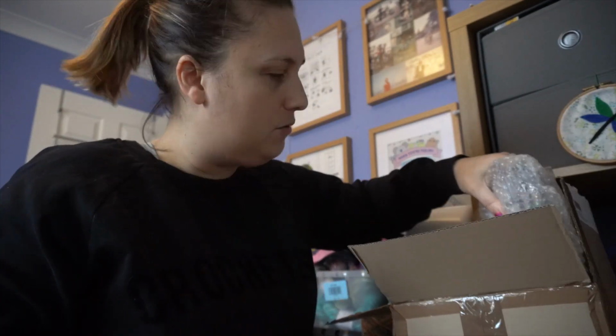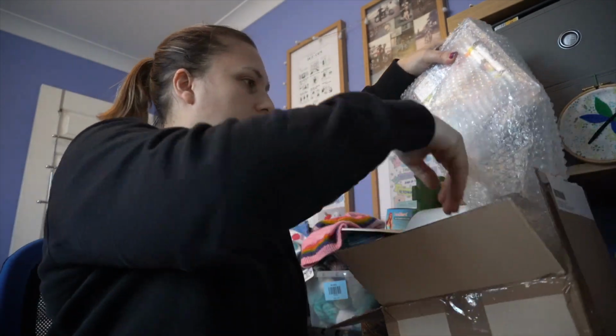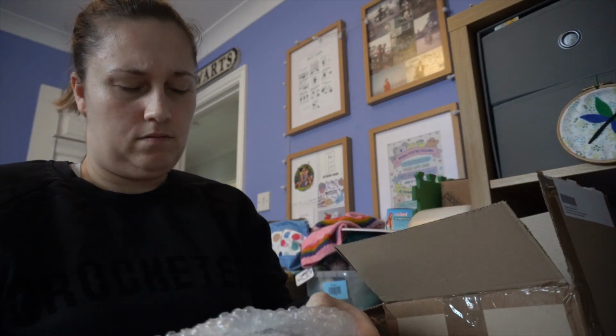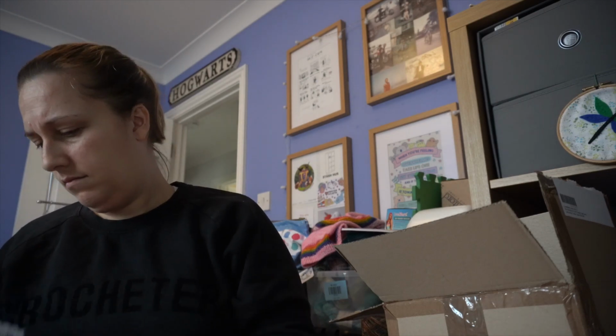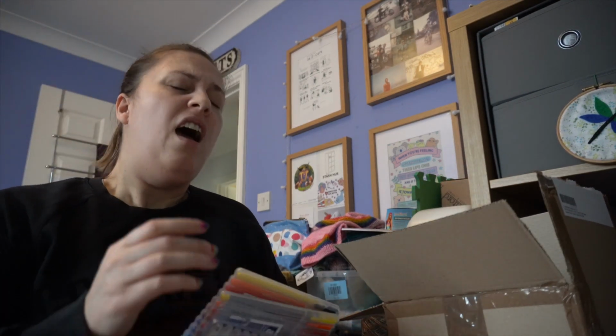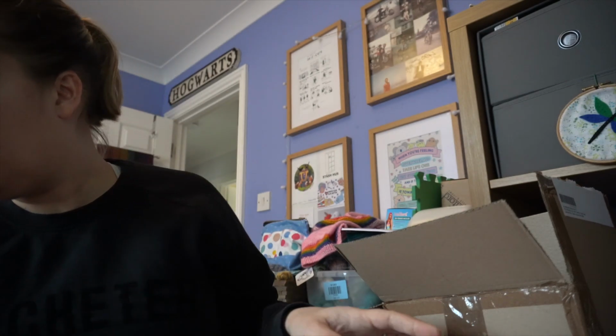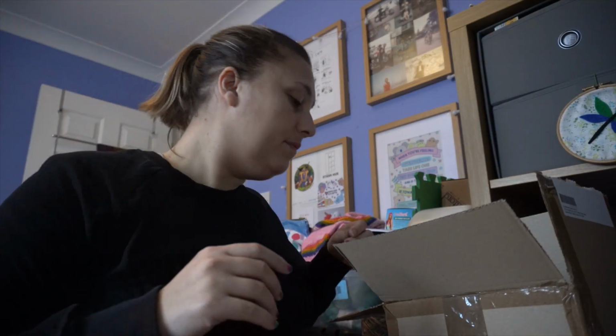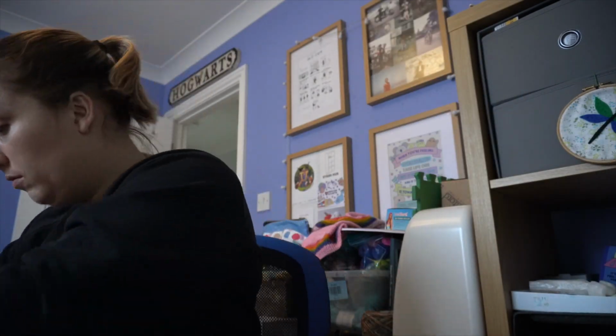But obligatory sweets. There's always sweets. And then I did buy them. Bubble wrap being saved. Always save the bubble wrap. Second guessing myself on what I bought.